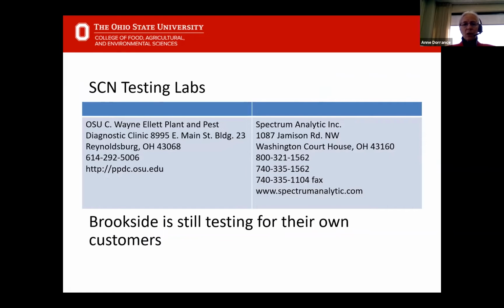Okay. There are SCN testing labs available, including our own diagnostic clinic, Spectrum and Brookside. Everybody is now moving to egg count, so there's other cyst testing labs now. There's been several companies responded to this as a need, so they're all very good. It is a random, because you're picking up a soil and you're going to try to make sure you get that cyst out of it. So there is going to be fluctuation among tests for the labs.